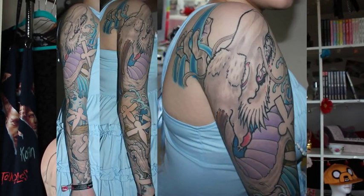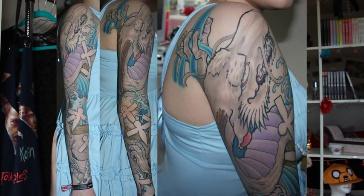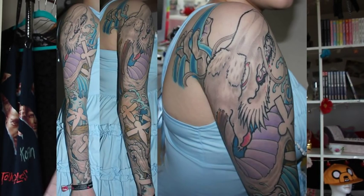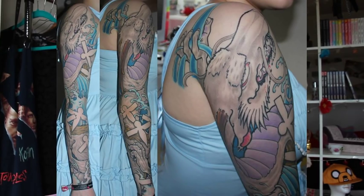And I never actually got it completely finished. The nose needs some coloring and a little bit on the face and stuff, but it's just such small details that you can't really see it unless you really look. I know I have to get it done someday. It doesn't look finished, but it's almost finished.